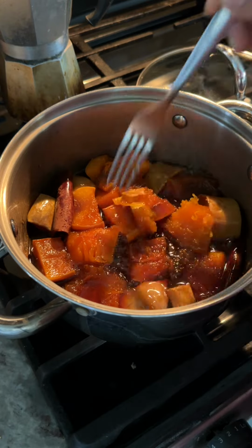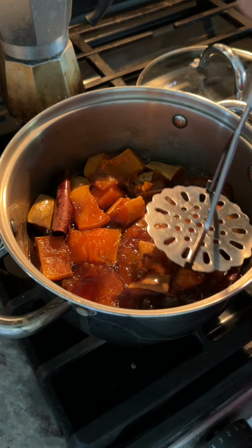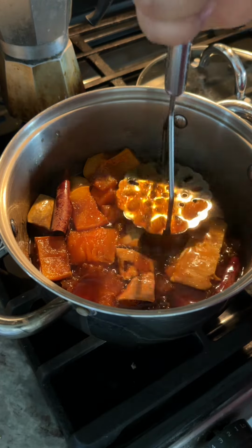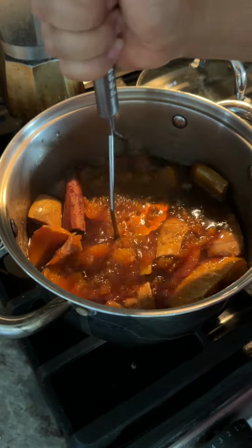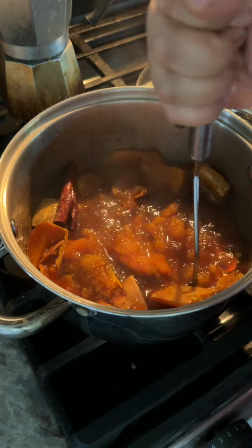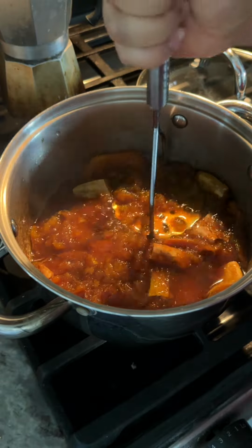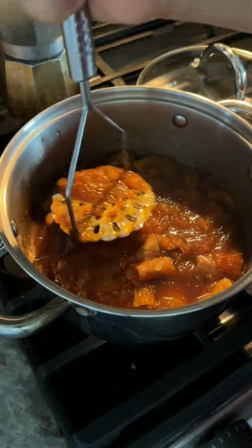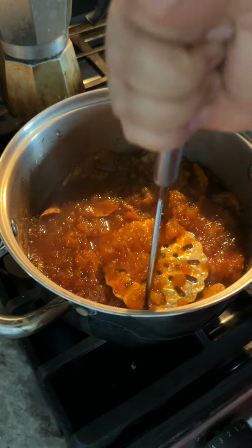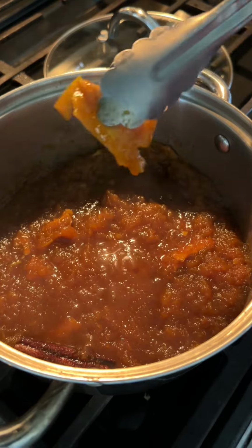Should I just leave the skin on? So the next thing I'm gonna start doing is actually smashing this a little bit, because I wanted to reduce, since I want to use it as more of a spread. And then I'll try and fish out the skins right now. I had the top on and now I'm just going to take it off. That way it can start thickening up. Start taking these out.